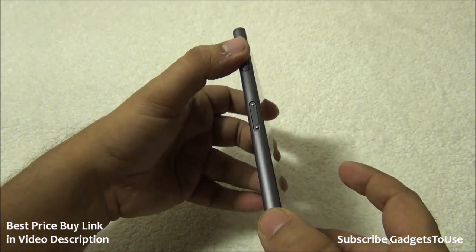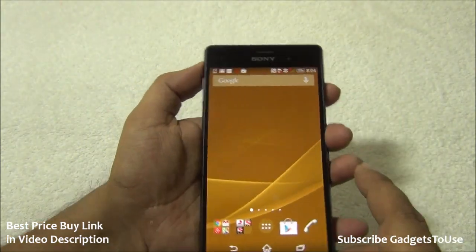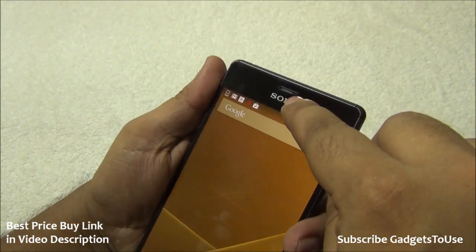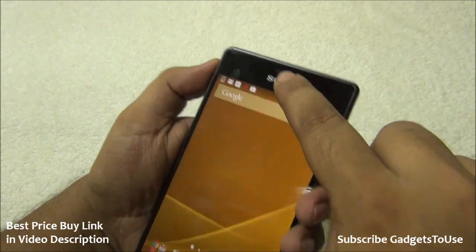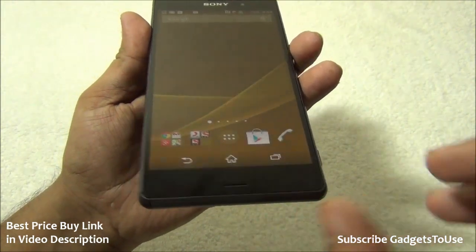Let's talk about the connectivity and the ports. We have dual loudspeakers on this particular device. We have the earpiece and a loudspeaker below it, and we have a second loudspeaker over here, which is also a very loud loudspeaker.